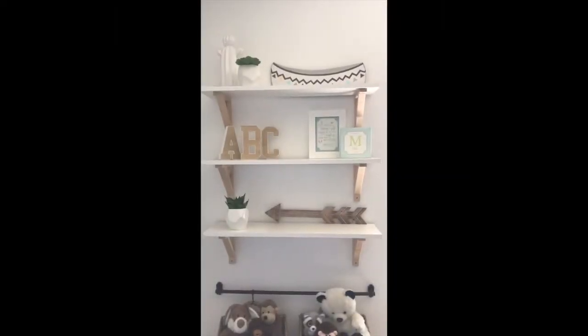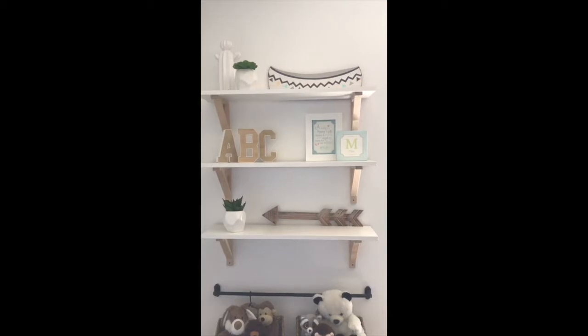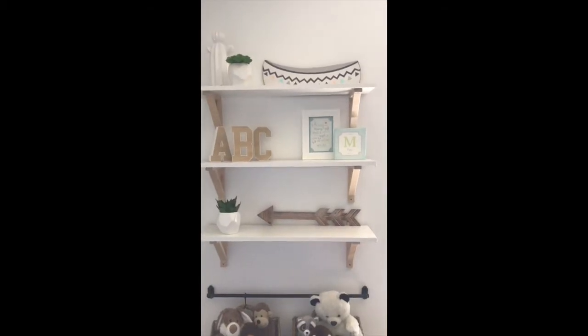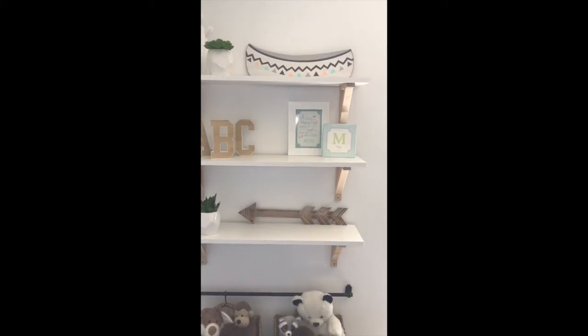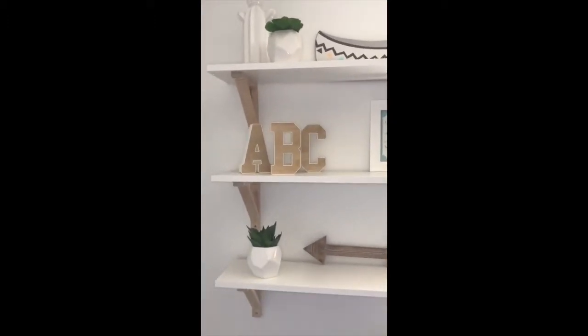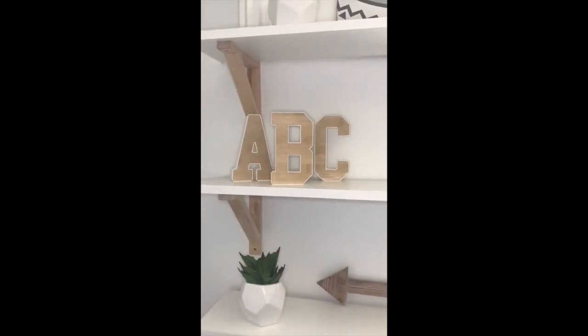This is his decorative shelves, and the cactus is from TJ Maxx. The planters are also from TJ Maxx, and I got the succulents from Michael's on clearance. This canoe is so adorable, and it's from Hobby Lobby. I just love it. These letters I got while I was pregnant from Michael's on clearance, and I just thought they were a perfect find.